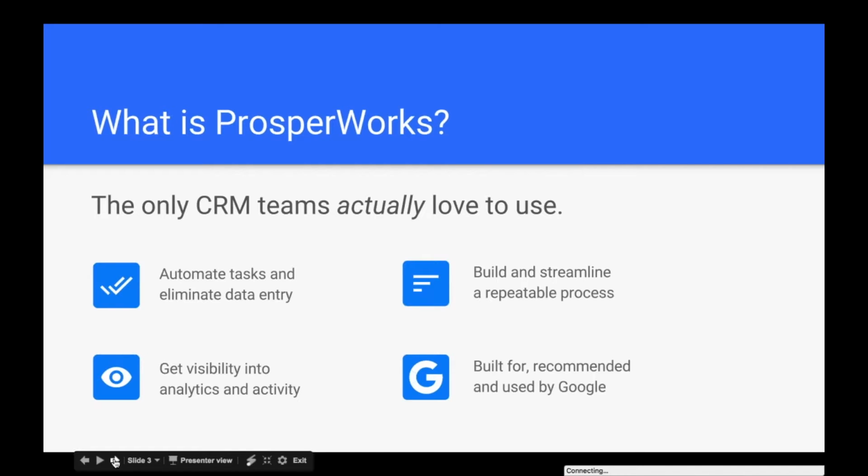So for the folks on the phone that know us, I'll keep this brief. For those who don't, who are maybe coming over from the RingCentral side and interested in what ProsperWorks can offer, ProsperWorks is essentially a CRM that was built from the ground up for G Suite. So we partner really closely with Google, and I'll talk about that a little bit more in a minute.